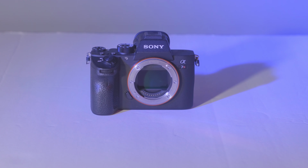The Sony A7R III, one of the most popular cameras out there among consumers and professionals alike. But of course, it's 2020. This camera is a couple years old, and it is now a predecessor to the Sony A7R IV. So, is this camera worth it in 2020 still? That's what I'm going to discuss today.